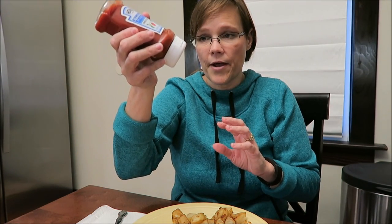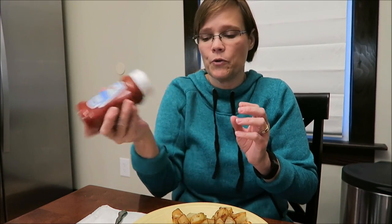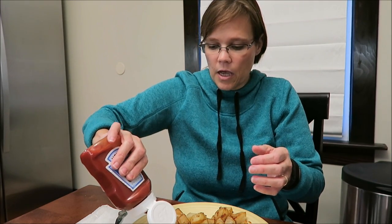I will probably have a tablespoon of this ketchup. It's only 5 calories for a tablespoon. And so I love ketchup with my potatoes. But if I had to guess, I'll say 350. I'll go bold and say 350 for this meal. So I don't think that's bad at all.